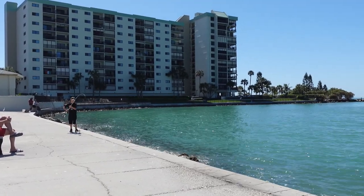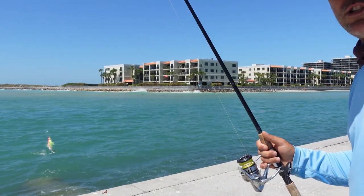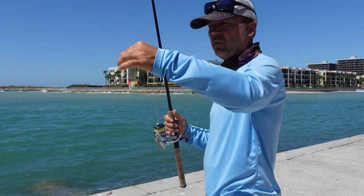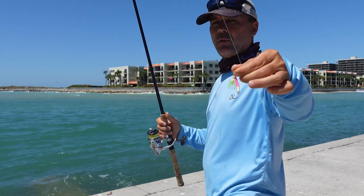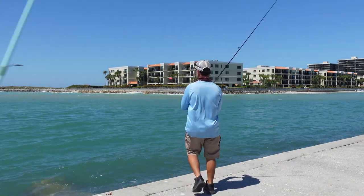Ah, that's a small one. Yeah, okay, throw him away. So I had to change to a pink and white green teaser. A Spanish mackerel cut me clean, so I'm not gonna waste my yellow and white. Good job, Alex. Thank you.